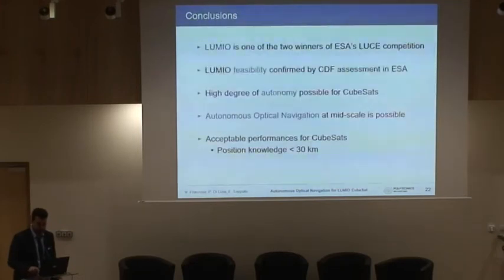So, we can draw some conclusions. LUMIO is one of the 2 winners of this LUCIO competition, and has been declared feasible by independent assessment in Milano. LUMIO will carry optical autonomous navigation, for the first time on a CubeSat, and LUMIO will be the first CubeSat to orbit a halo orbit around the Moon, at the L2 point. So we show also that acceptable performances are possible for CubeSats.